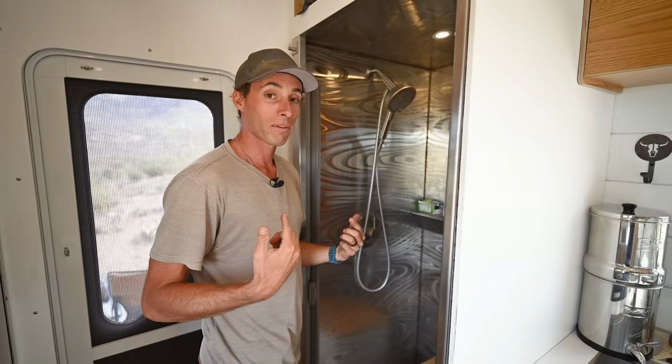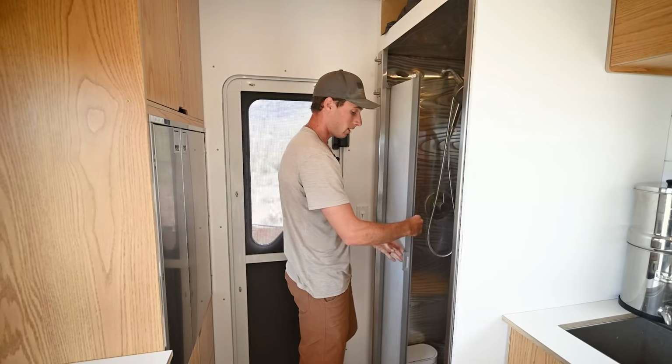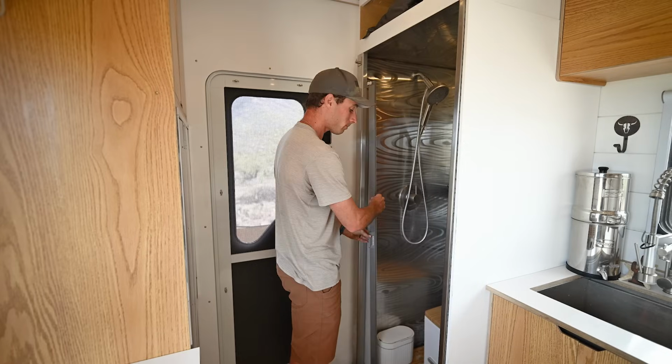I'm 73.5 inches tall, so I wanted to be able to scrub my hair out, put my hands above my head. For the door, we have one of the Nautilus doors. It's okay, it does the job. I think it's a little janky, but it's better than having a curtain.